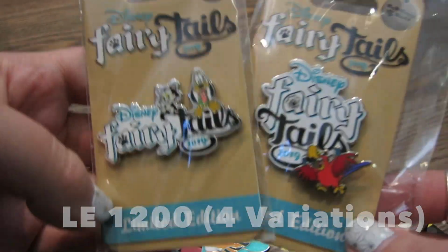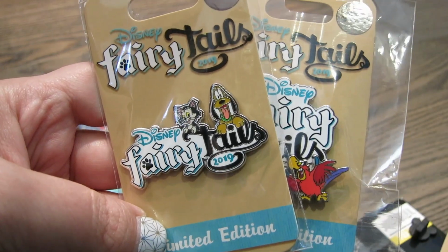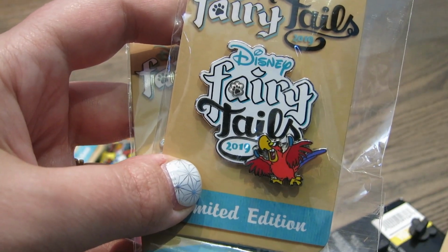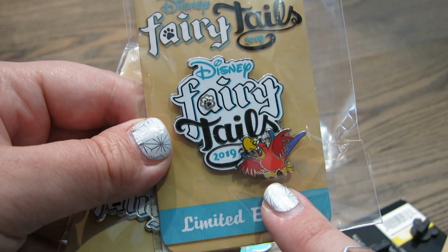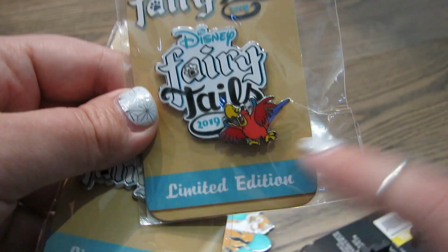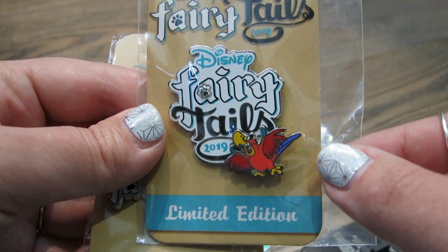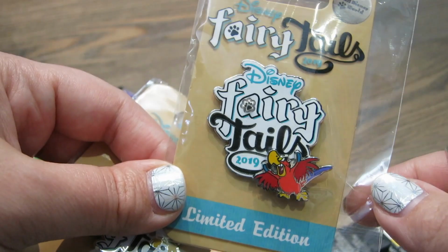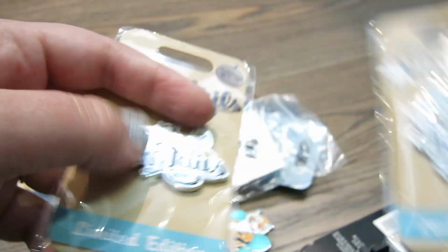And I will mention that the welcome gift was this Fairy Tales logo pin. How this one worked with Iago is there were 4 possible characters you could have gotten on the RSP. I was wanting Iago for my collection and I had to trade for this one, but the 4 possible characters you could have gotten were Iago, Pua, Cleo, and Pascal. From what I recall, I got Pascal and I traded for Iago.